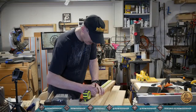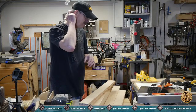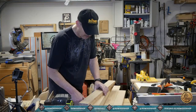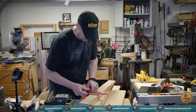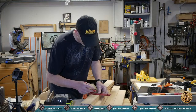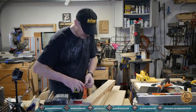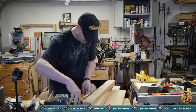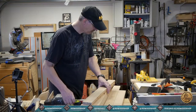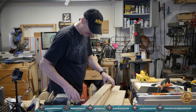I like making the large bases when I can. Once again, it's more profitable. I charge more for them. It takes more effort on my end, but I charge more for it, and so, you know, a little bit more bang for the buck for me that way. So this actually gets me a long piece and a short piece, which is awesome. So there's one long and one short. I think I can do the same out of this one.